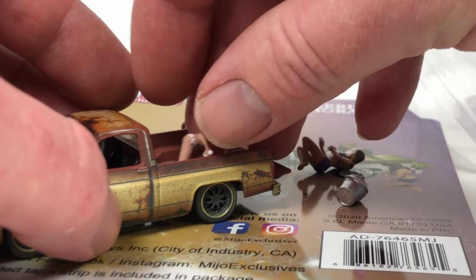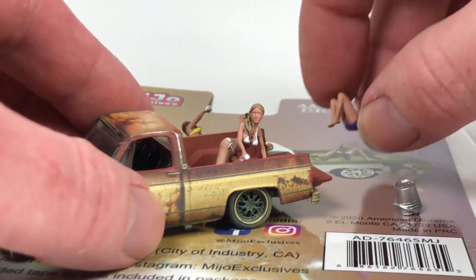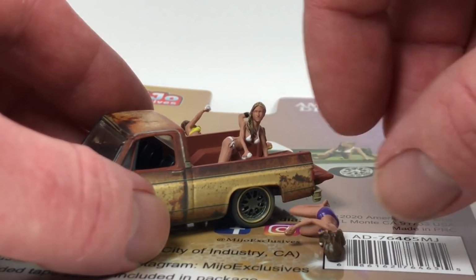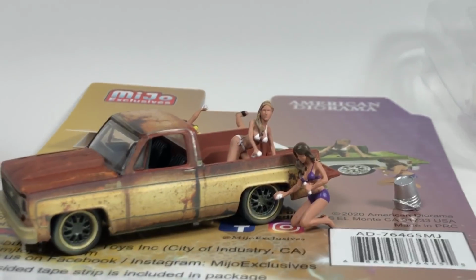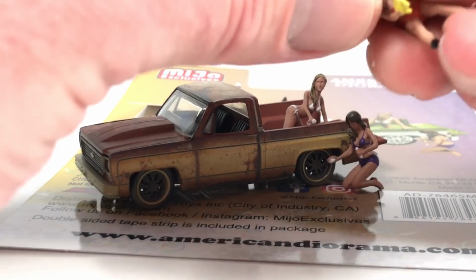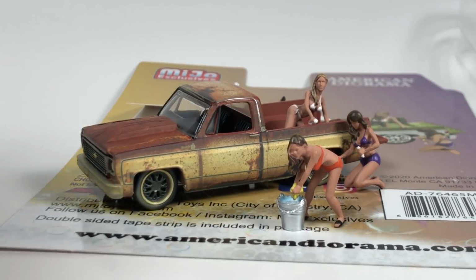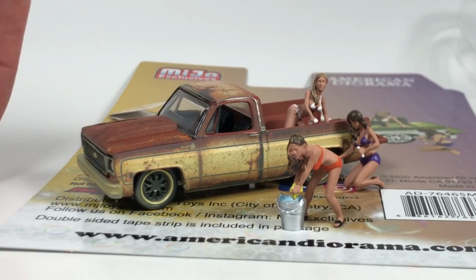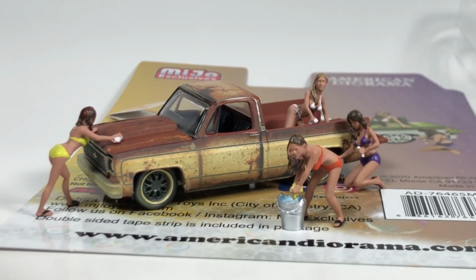Obviously, you wouldn't be washing this thing. So we'll put her in the back. This other one's gonna get some of the dirt off of the tires. Sure. Where do we put the other one? This one's just wringing that thing out in the bucket. I'll put her right there. And then we got this one. It's washing the hood. I mean, it does work, I guess. And then, of course, we got the sign for the bikini car wash.